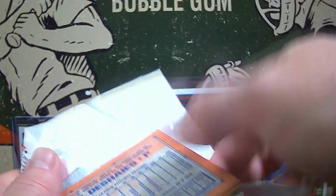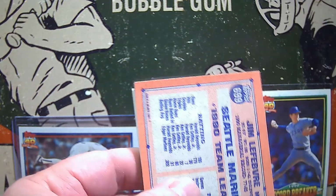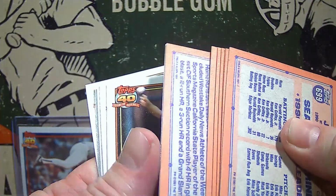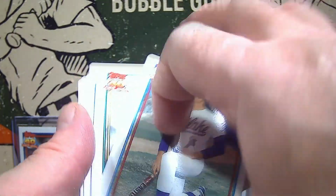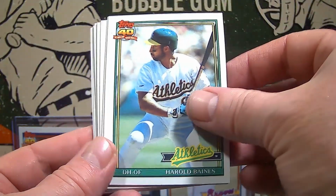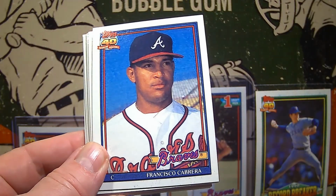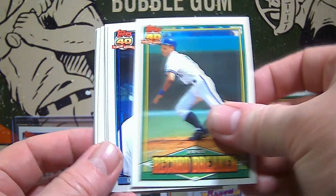Looks like they were giving away vintage sets. That's what they're advertising on the front. Total prize value $1 million. Wow. Wonder what sets they were giving away back then. Maybe a 1952 set. Who knows? Harold Baines. Excellent. I think Harold Baines is a Hall of Famer. Pretty sure. I put him in the Hall of Famer stack. Maybe he's not. I don't have them all memorized yet.